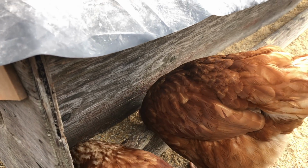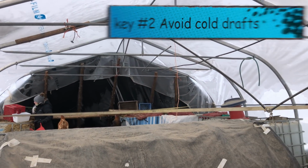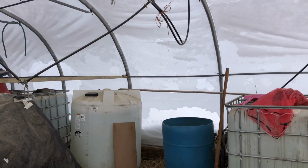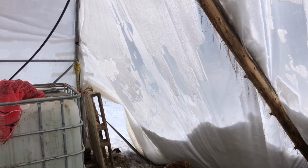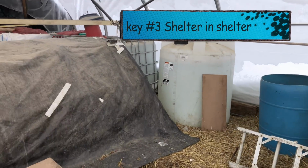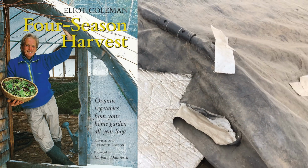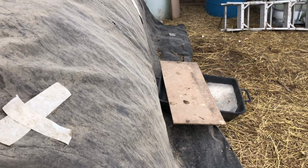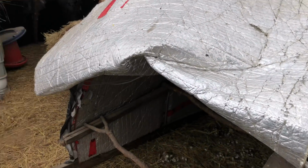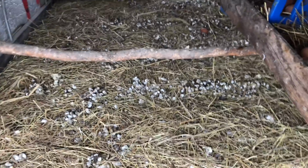So as long as they have food in abundance, the most important thing for the winter at that kind of temperature is to keep them out of the wind. So the greenhouse does a good job. There's definitely not wind. By closing the entrance down to absolute minimum, there's not much in the way of a draft either. And the key, which I learned from Elliot Coleman with his four-season harvest greenhouse, is when you put a shelter in a shelter, you actually gain a zone and a half per shelter. So a greenhouse is like going 1.5 zones warmer. So that's the greenhouse covering. And then having a shelter in the greenhouse gets them more of a zone.